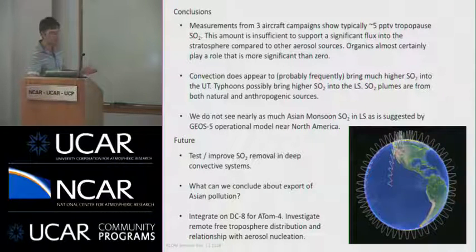So there are a number of models, and Mike's familiar with this, that try to only have sulfate and try to have a balanced budget for stratospheric aerosol with just sulfate, and I think that we know that's not really true. So organics may fill some of the gap in this budget.